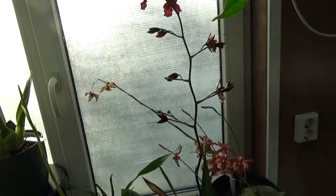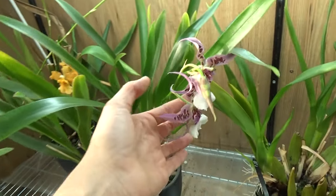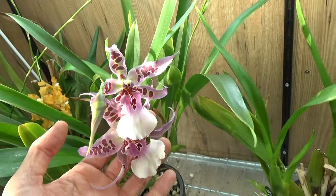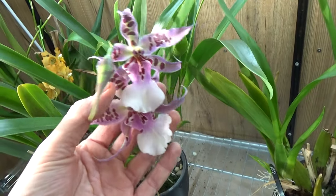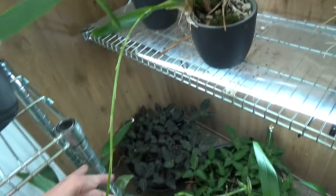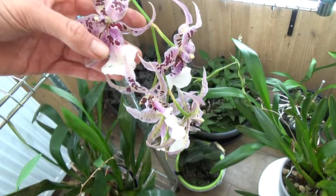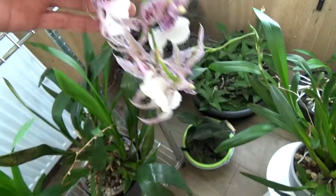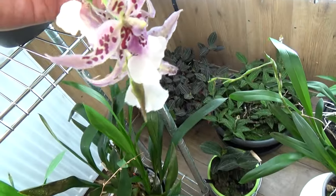And then over here I have my Peggy Ruth Carpenter, for example, just starting to open up these blooms. Also very beautiful, if you ask me. I have a spike here that the aphids did like, as you can see. Still have some aphids going around, but it also has a bud still to open up.